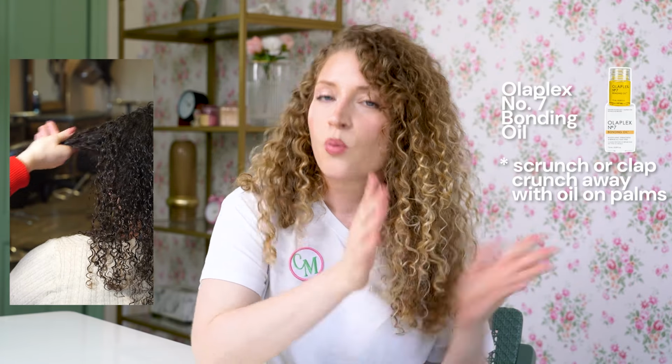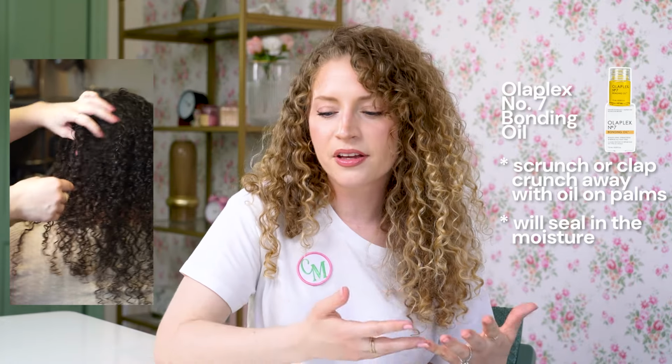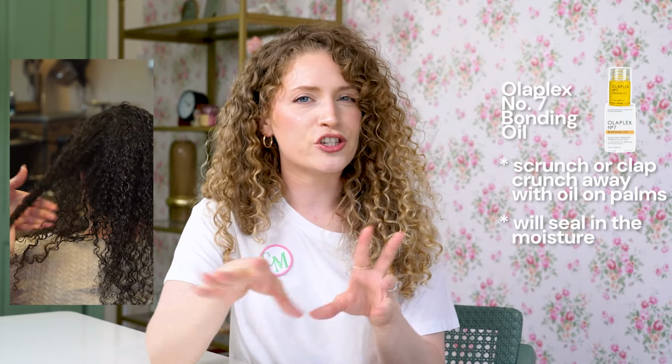Once your hair is 100% dry, then you can clap, scrunch, or fluff the crunchiness from the gel out of your hair. You can do it with Olaplex No. 7 on your hands. What that's going to do is help seal in the moisture as you crunch and clap. And it'll also leave a really nice shine, which this hair tends to really need. So that was for curly hair.